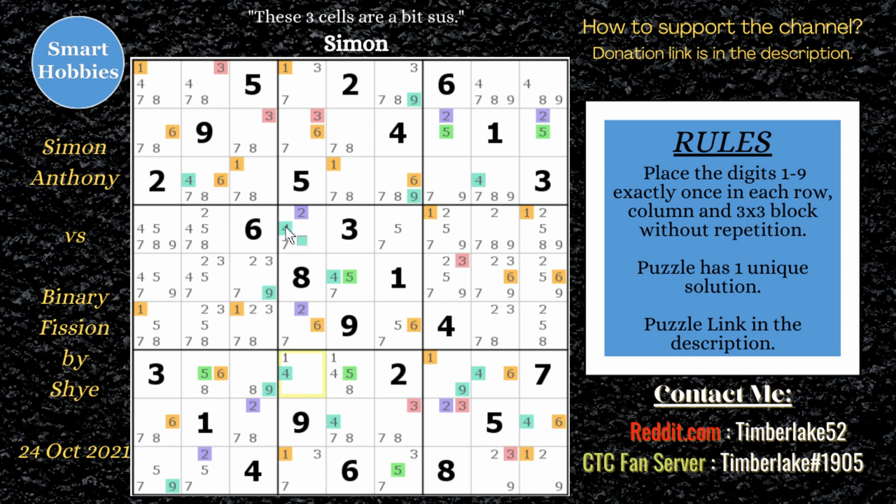So the 4s are strongly linked right here. These 2s are strongly linked. These 5s are strongly linked. These 6s are strongly linked, etc. This is something Simon would have had to put a lot more digits in before he could use this kind of alternate inference chain. He doesn't really like those anyway.